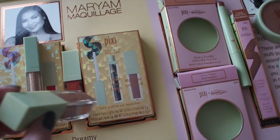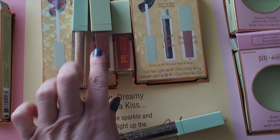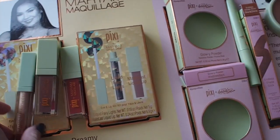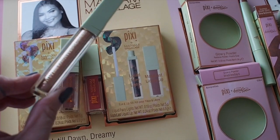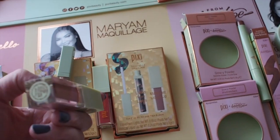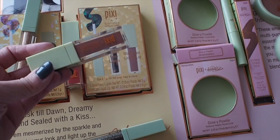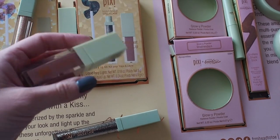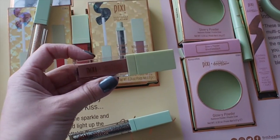But what I've actually got on my lips right now is this set. So this is the two I've got on. I should tell you the names, shouldn't I? This is Mirage, and this is Posh Nude. This is so gorgeous. This is my type of nude shade to a T. I don't like nude nudes. This is a good shade for me.